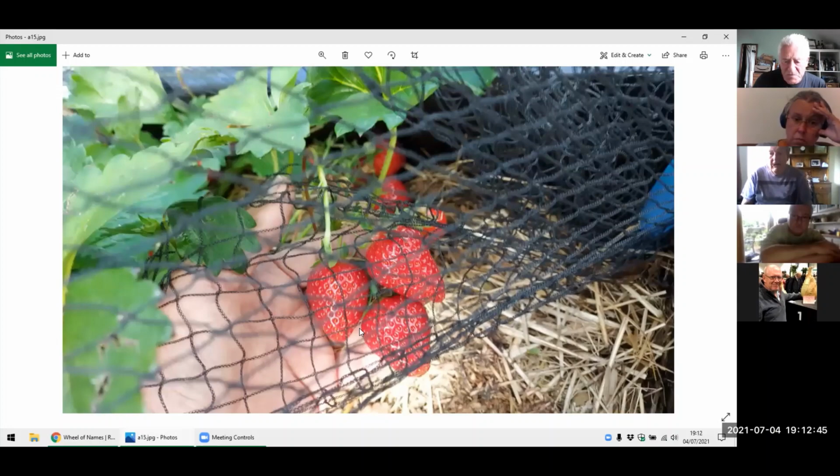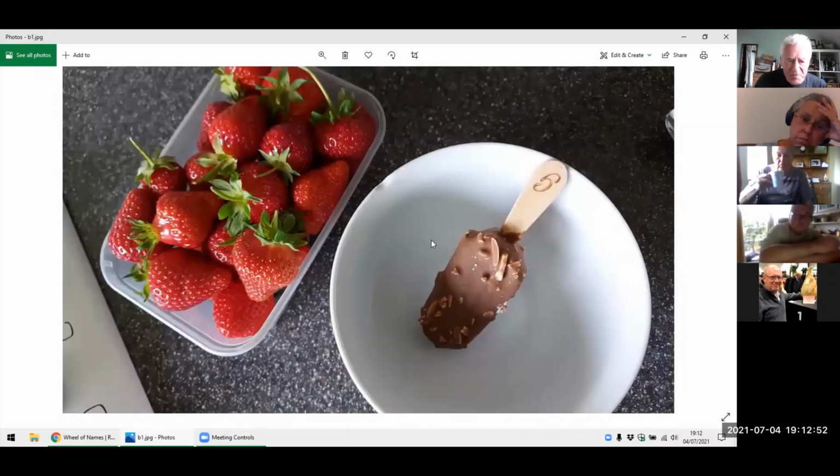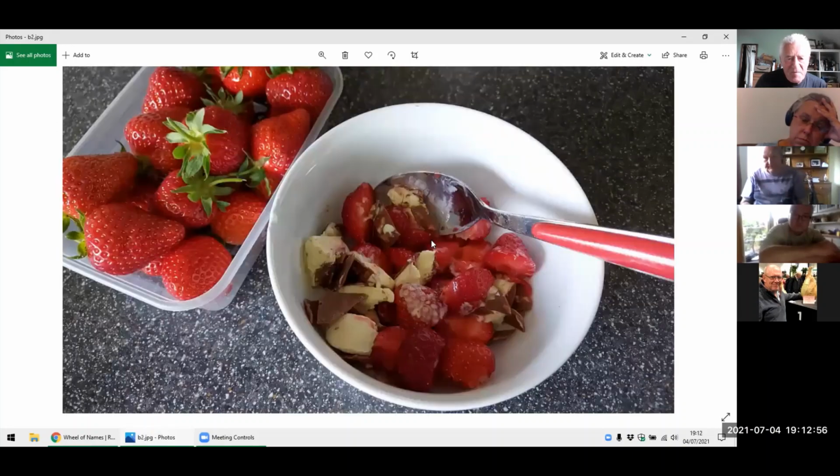Strawberries, I've had another load off this afternoon. Still getting them. And that was my jam, which I made last week. And for pudding after my tea, strawberries and ice cream.